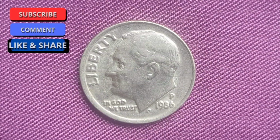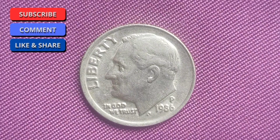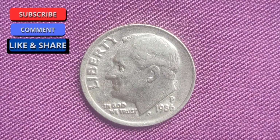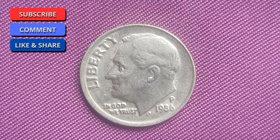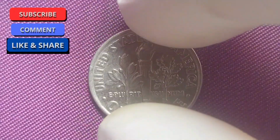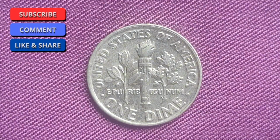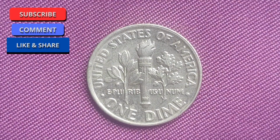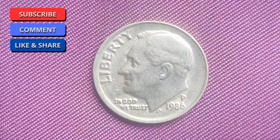Number 3. If you think your coin looks flawless, send it in for grading, because only professionally graded coins get top market value. Number 4. Watch out for potential mint errors, like double dies, off-centers, or planchet flaws. Those rare mistakes can boost your dime's value even more. And finally, always keep your proof coins in their original packaging if possible and handle them carefully, ideally with gloves.